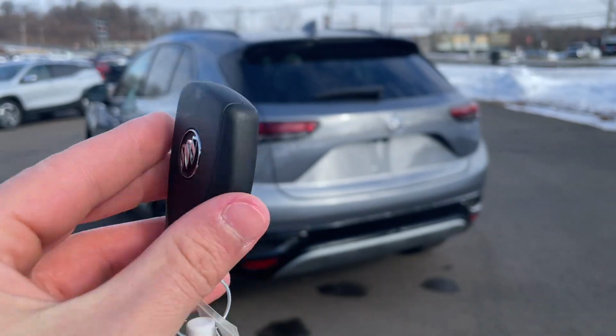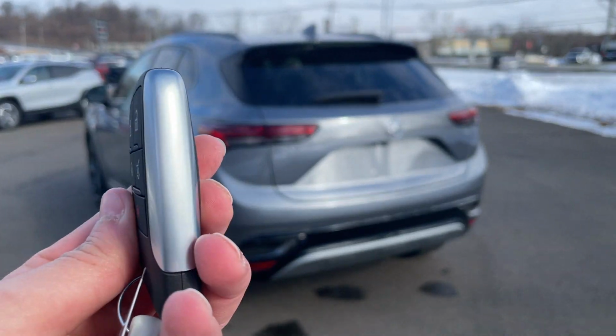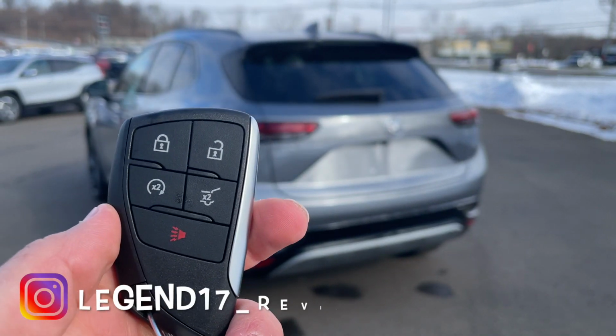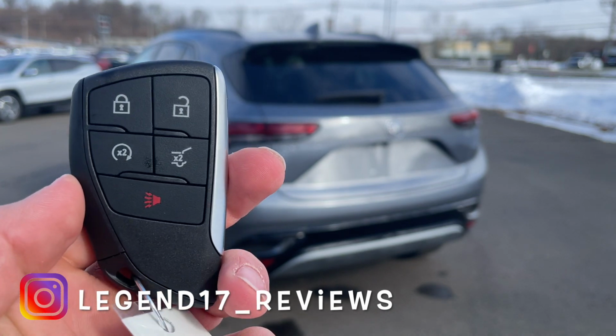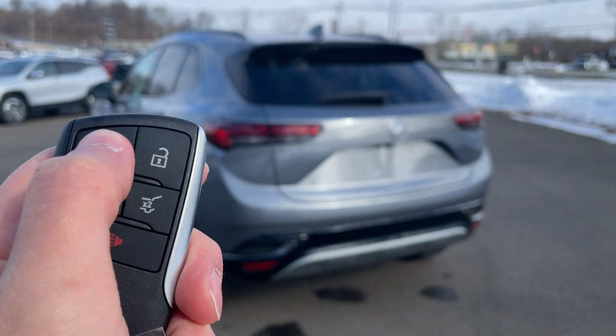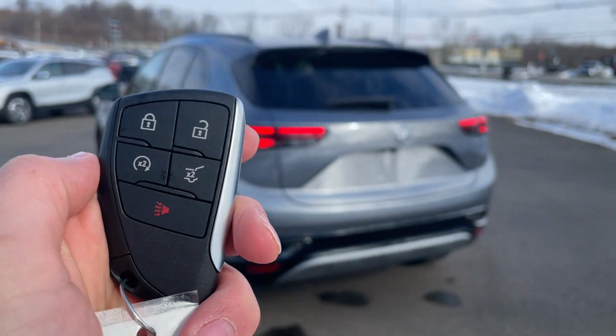Here is the key. Feels nice and solid. It does have a little bit of silver right here on the side. Buick logo all the way in the back, and there are going to be 5 buttons: lock, unlock, remote start, tailgate release, and a panic button. To remote start the SUV, just go ahead and lock it once and double click on the remote start button.